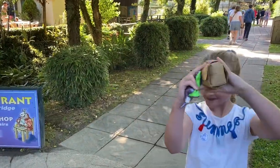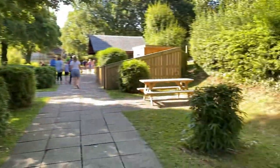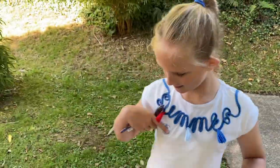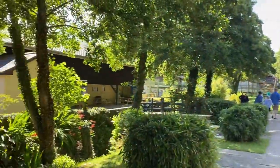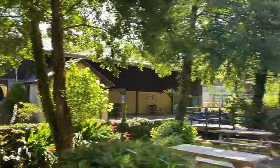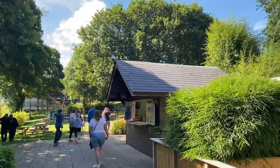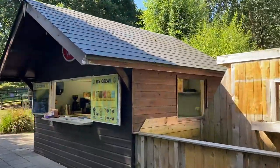So we're inside and Holly's got a sheep food. Got a little sticker as well, didn't you, Holly? Where's your sticker? So that's if we want to go back to the car, isn't it? Yeah, it's beautiful in here. Lots of greenery. And there's an ice cream shop right at the entrance, Holly. Lovely.